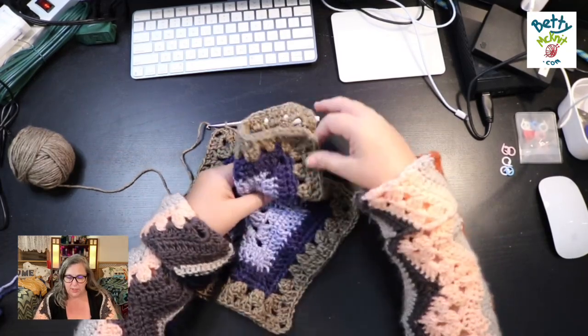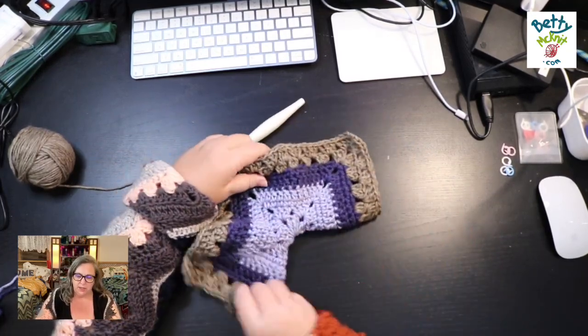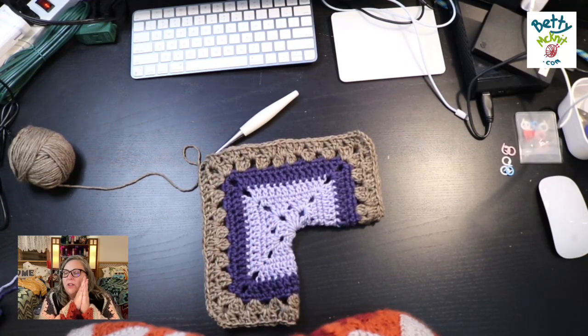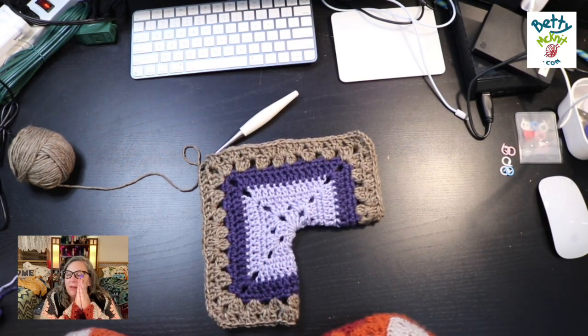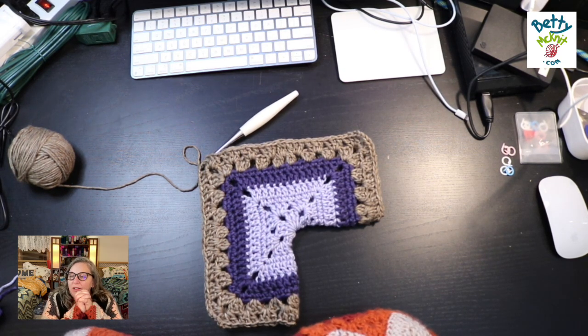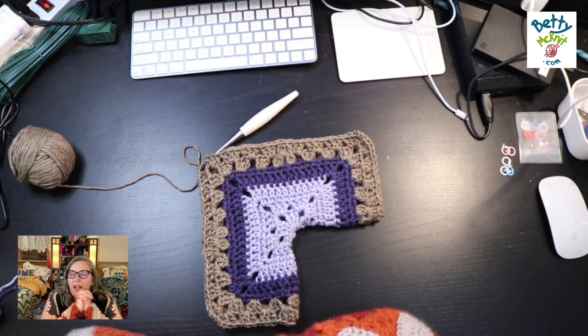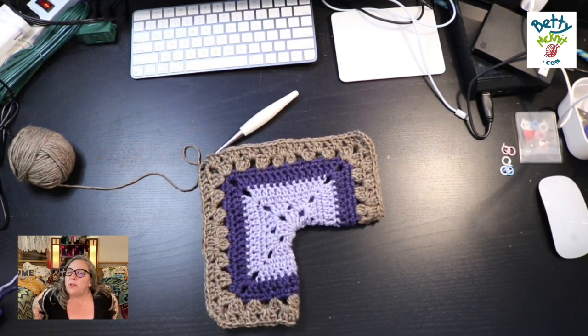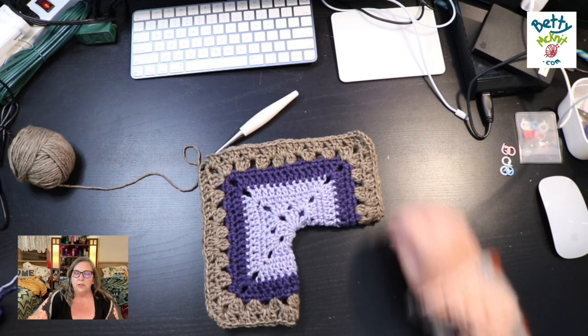Okay, I'll fold this so we can see. Hetty says, yes, stay with brown, and Andrews says change. Hi, Gina, I'm making the 6-day hexagon cardigan. I just released the pattern today on my website. I have 2 votes for change and 1 vote for stay.